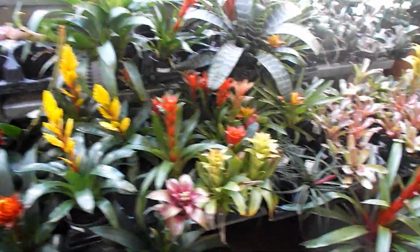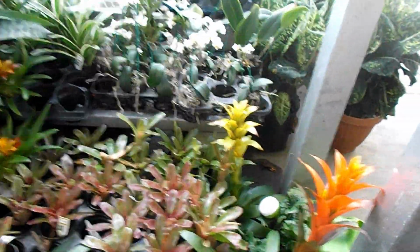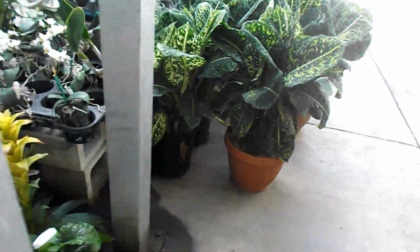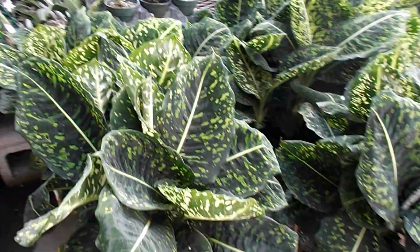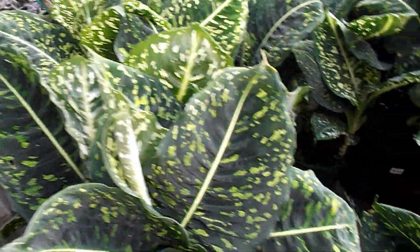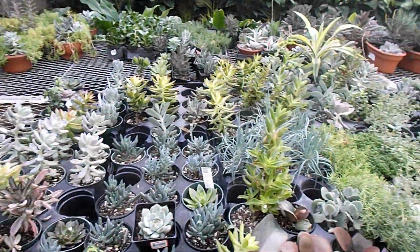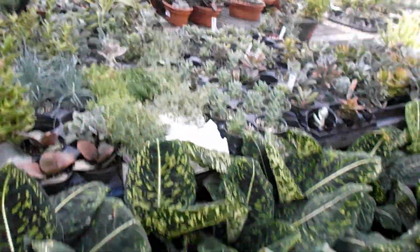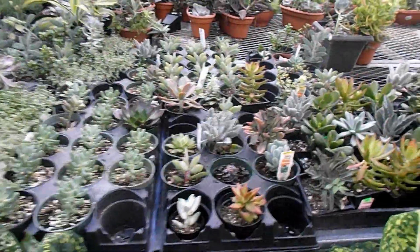These are bromeliads. These are the leftover bromeliads that were all over the place, I think, in the summertime, but now those are just the leftovers. And these are actually pretty interesting plants. But I will never buy them because I have enough plants that require low or bright indirect light. So I'm not gonna buy any of these, and I'm so over succulents right now.